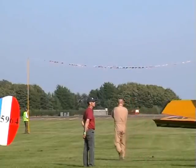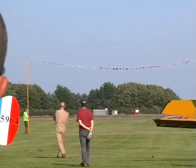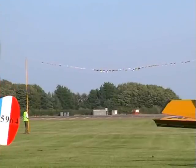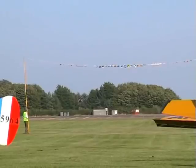Right, Captain Neville now coming in. A bit of side slipping going on as he comes in towards us now. I think he's going for both of them. Looking good. Number one. Yes, he's going to go for number two. Yes, success. Fabulous.